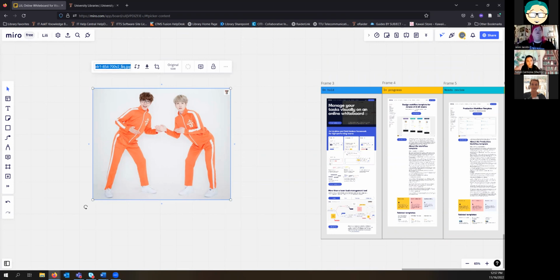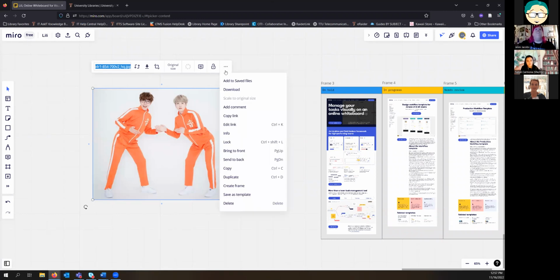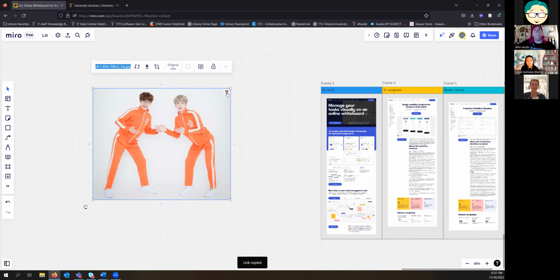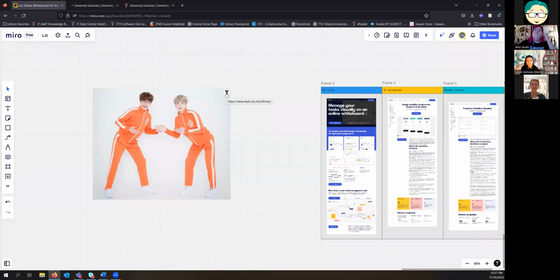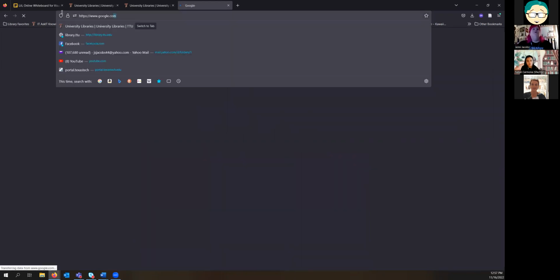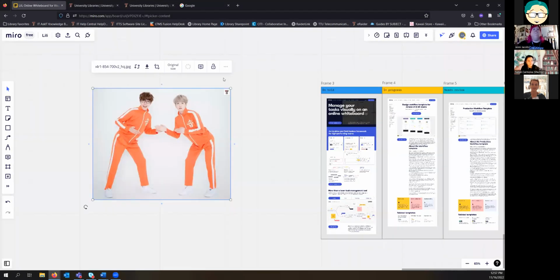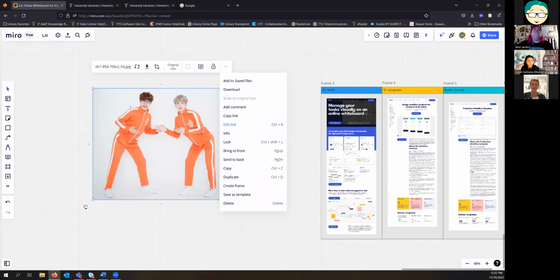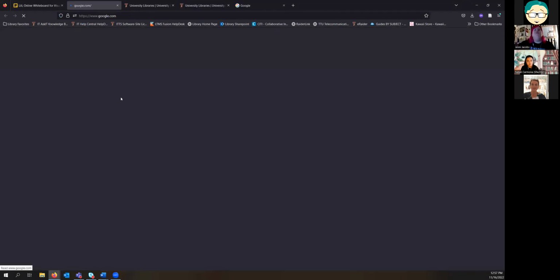Or you can go up here and copy the link here, and nope, that's the link to the thingy. You can copy the link here, but it does show you, if you go up here to where that T is, that's the logo for our library. So if you click on that, it'll take you straight there. Let me try a different place. Let's just do Google. Oops, didn't mean to do that. And then if you click here and go edit link, we can add something else. We can hit confirm, and then it'll take you straight to Google.